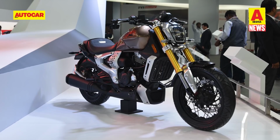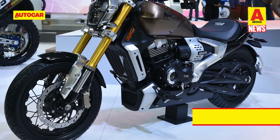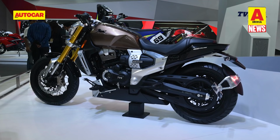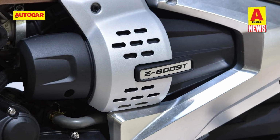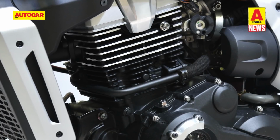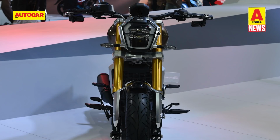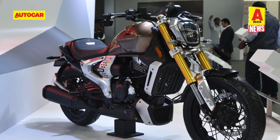In more TVS news, the TVS Zepplin Power Cruiser may be one step closer to reality as the company has recently registered the Zepplin R name. The Zepplin concept was showcased at Auto Expo 2020 and had a number of unique elements, chief among which was a mild hybrid system with an e-boost function, an upside-down fork, belt drive and a 220cc single-cylinder engine making 20 horsepower. TVS has no heritage with pure retro-style motorcycles, and the R in the recently registered name suggests that the Zepplin too might have a sporty flavor.